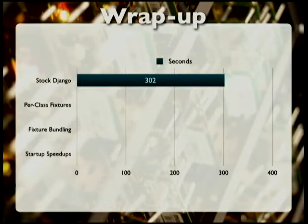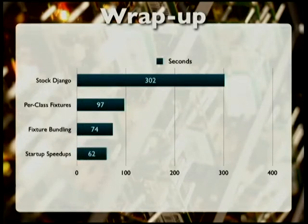So here's our overview of our journey so far. There's our stock, there's our per-class fixtures, our fixture bundling, our startup speedup. And we're saving something like 4 minutes per test run all told. Now this may not sound like a big number, but it really adds up. At Mozilla we had a team of 4 for a long time, and if we conservatively say that we each run the test suite 4 times a day, which I think is a gross underestimate, wouldn't you say? We save 4 minutes each time, and that's 64 minutes a day. It comes out to 261 hours, or 32 working days a year. And so we can each take a day off every month.